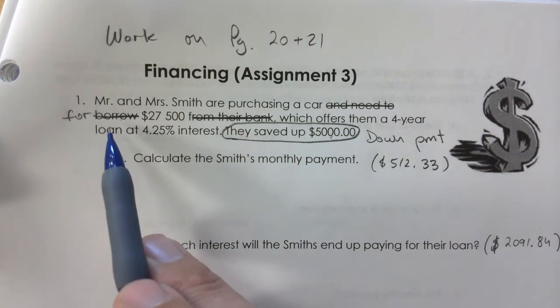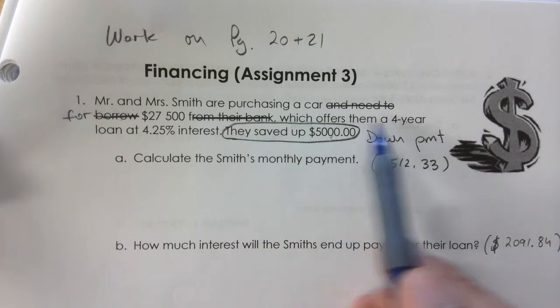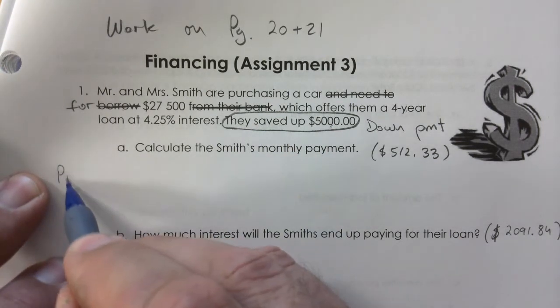And I already asked you to change the wording, correct? Did I make sure I told you that, right? So basically the most important part today is the bottom part. Okay, that little bar at the bottom, that's the one I need you to understand. Okay, so we have a monthly payment here.